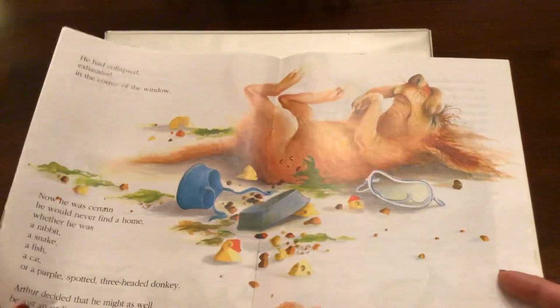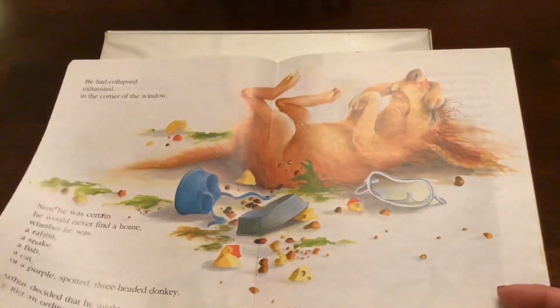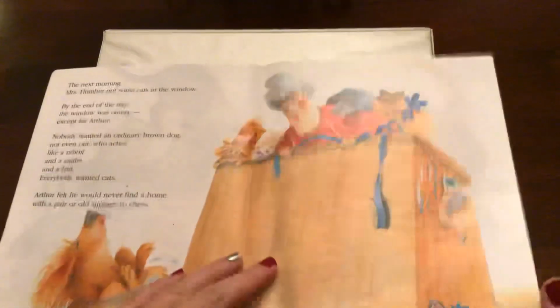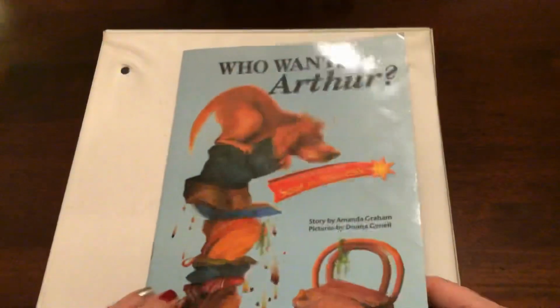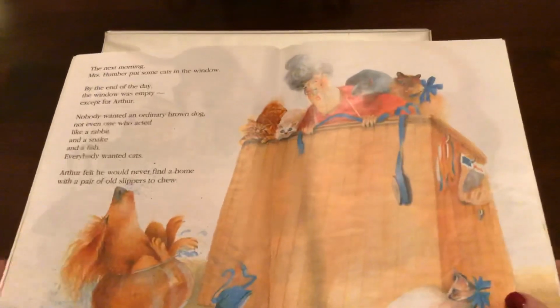So we're going to do pages 18 through 25 today and take a look at Who Wants Arthur. The author is Amanda Graham. So take a look at the illustrations again.